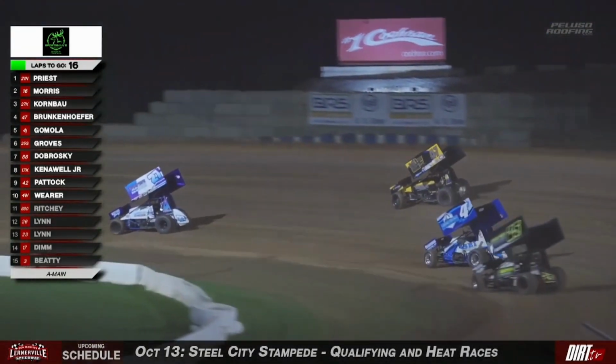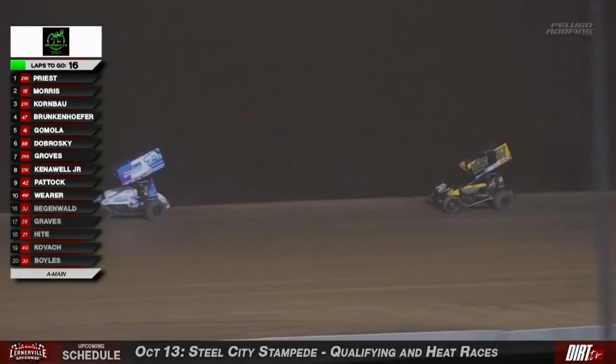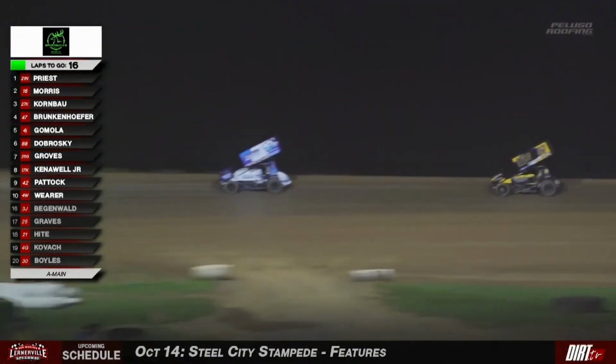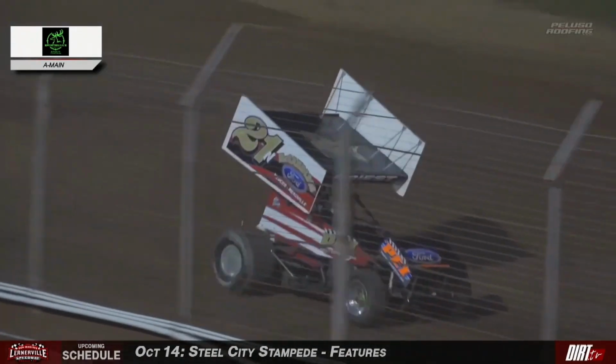4 laps in the books. Andy Priest is your early leader, ahead of Jim Morris, Jeremy Cornbaugh, Brett Bruckenhofer, but a caution on the speedway. The 21 of Hunter Haight got looped off of turn 4.